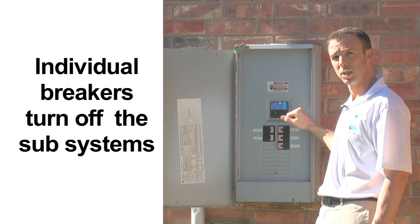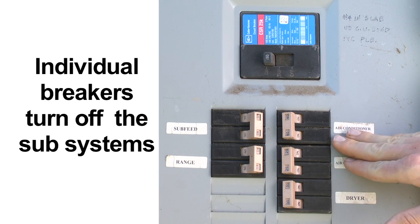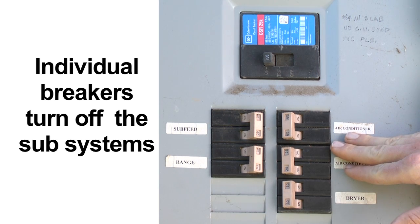If you have problems with any of the subsystems in your house, such as a range, an air conditioner, or a dryer, you could go to those individual ones.